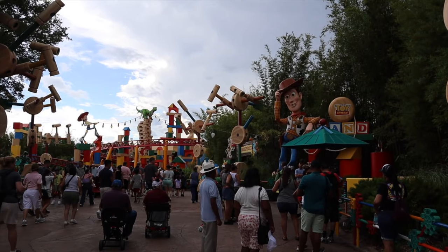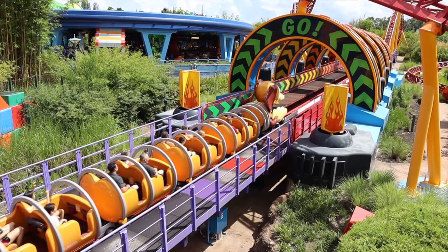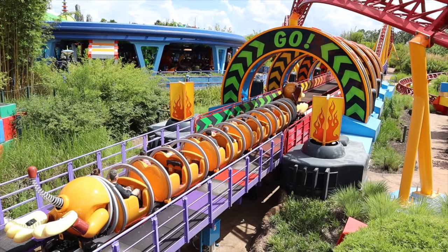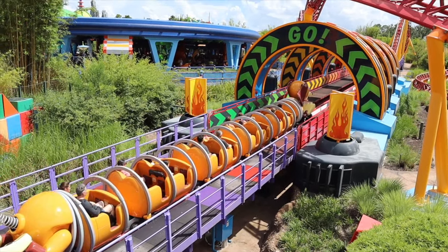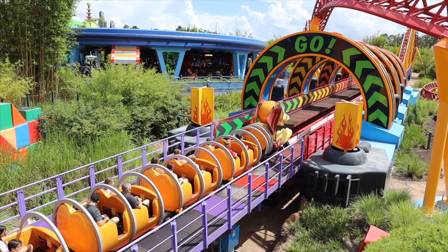We are gonna start with number 5, which is in Toy Story Land, Slinky Dog Dash. This ride has a top speed of 40 miles per hour, and although it's one of the fastest roller coasters on property, the wait time is anything but that. Slinky Dog has a 65 minute wait right now, so let's go get in line.